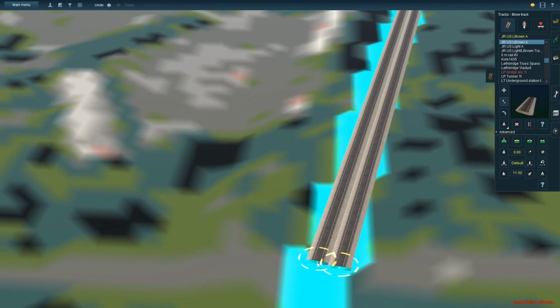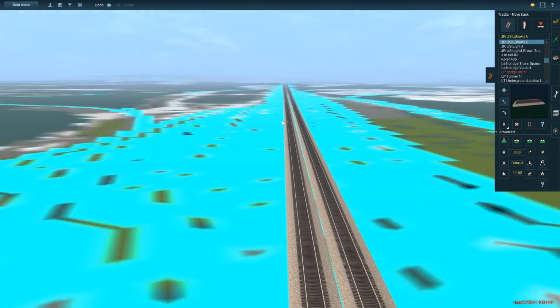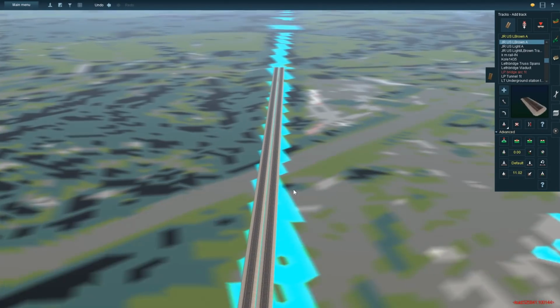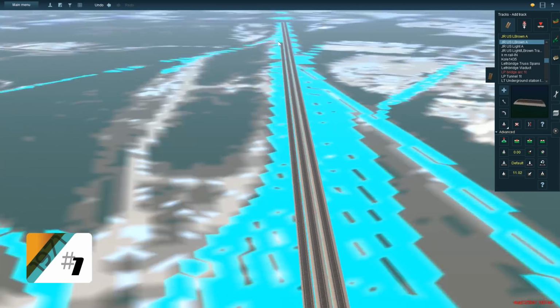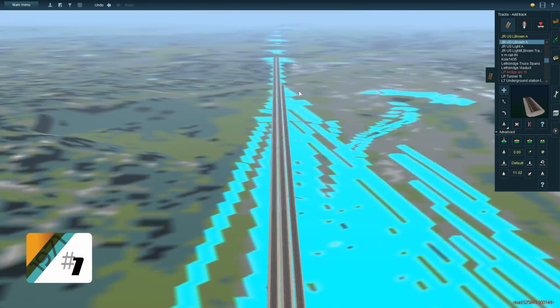Everybody, and welcome to Rigby Yard in southern Portland, Maine. This is part of the Main Central Railroad, and this is a build that I've been looking forward to doing for a very, very long time. Thank you so much for joining me.